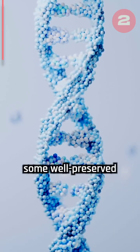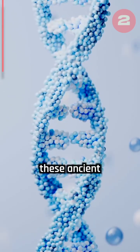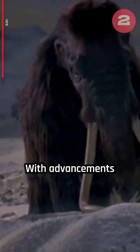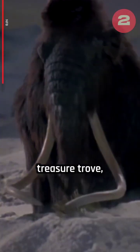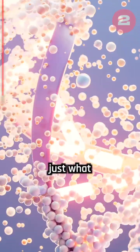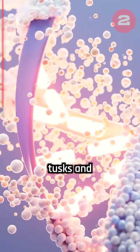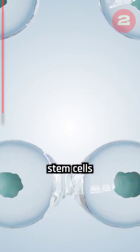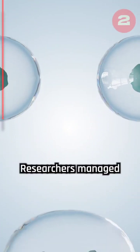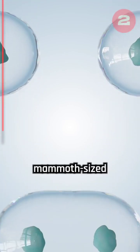Thanks to some well-preserved mammoth fossils, scientists have isolated DNA fragments from these ancient creatures. With advancements in decoding this genetic treasure trove, there's been talk of recreating a mammoth. One of the big hurdles is figuring out just what each of those mammoth genes does, such as genes that determine their tusks and fur. That's where the elephant stem cells come into play. Researchers managed to produce just the right stem cells they need to dive further into this mammoth-sized adventure.